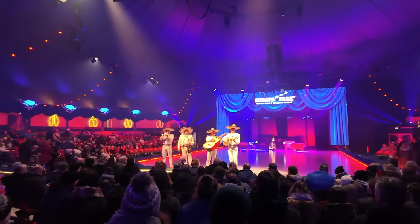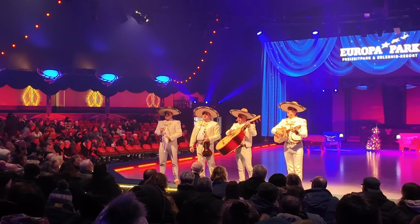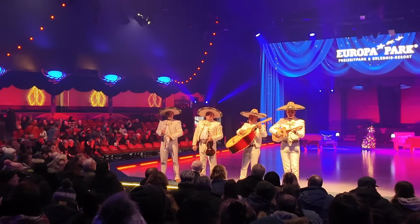Nice bit of live music for the pre-show, also waiting. Love live music in the parks, just really adds to the vibe.